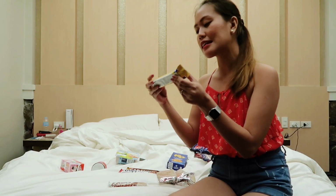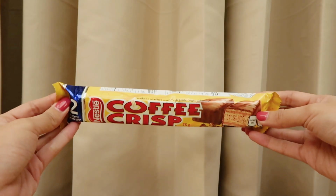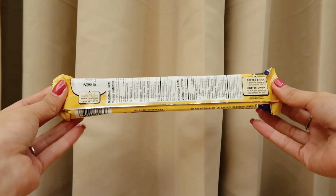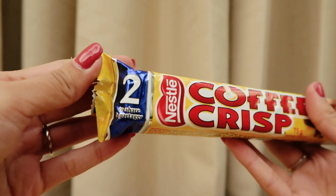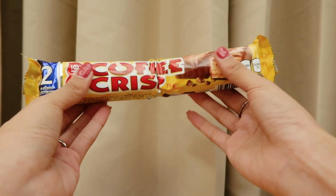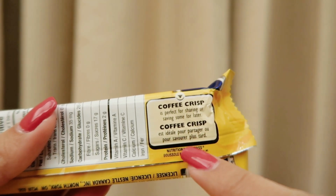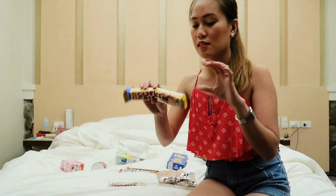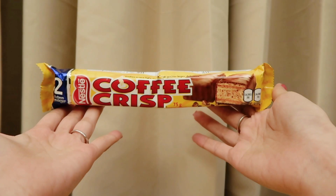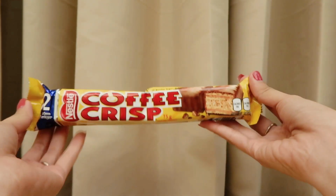Next, Nestle Coffee Crisp. This is what it looks like in front and at the back. Makes a nice light snack. Two to share. So there's two pieces inside. Coffee Crisp is perfect for sharing or saving some for later. So since it has two pieces to either share with someone or save the other bar for later, or you can actually consume both if you love it.